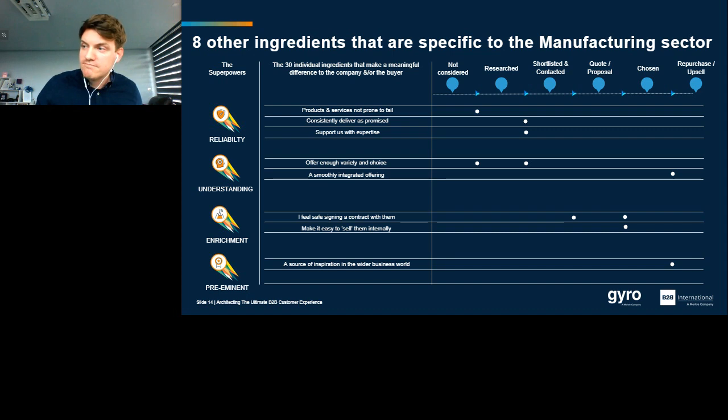And then from chosen to repurchase and upsell, we've got a smoothly integrated offering and a source of inspiration in the wider business world. These two things here make a real difference in the manufacturing sector as to when somebody's a customer. It's the kind of thing that's going to retain them and hopefully upsell them as well as a customer. So that's the measures of importance.